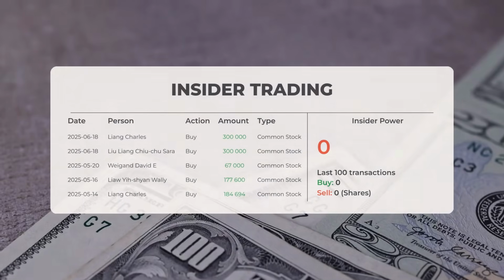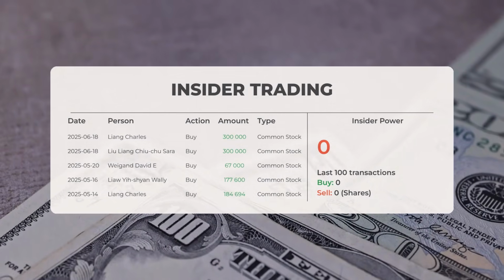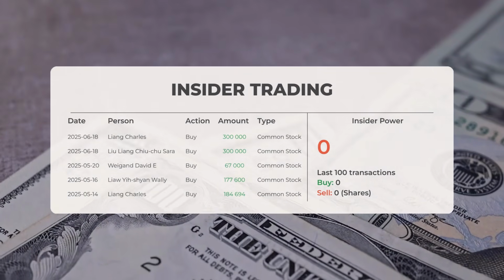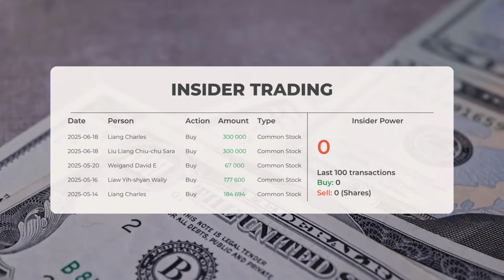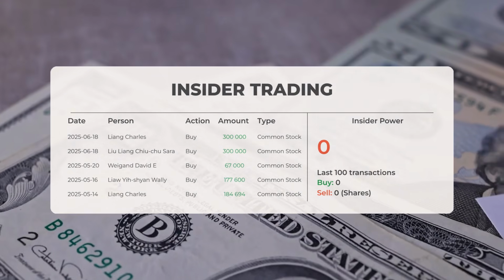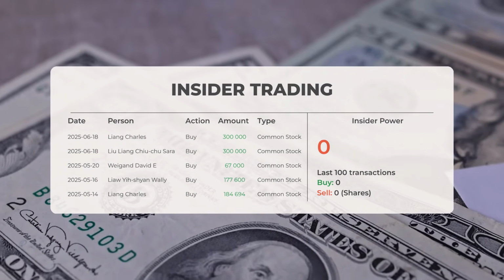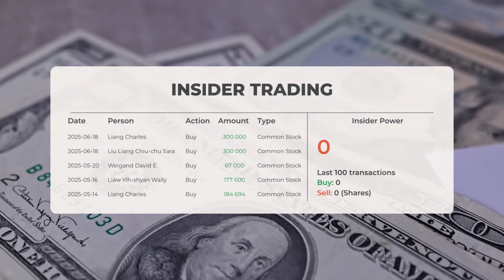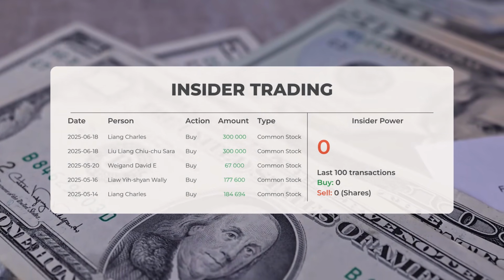The combined average rating for Supermicrocomputer from multiple analyst sources is buy. Now, let's examine some recent insider trades. On June 18, 2025, Liang Charles conducted an insider purchase of 300,000 shares of common stock. On June 18, 2025, Lu Liang Chu Sarah also conducted an insider purchase of 300,000 shares of common stock. On May 20, 2025, Wigan David E. conducted an insider purchase of 67,000 shares of common stock.